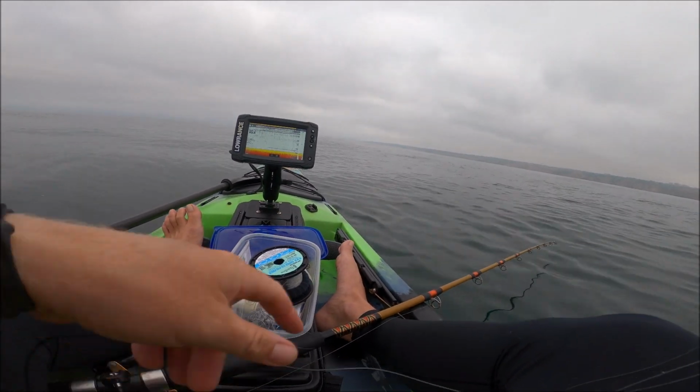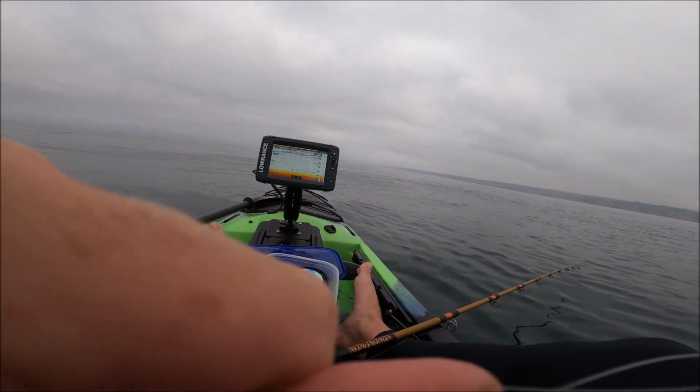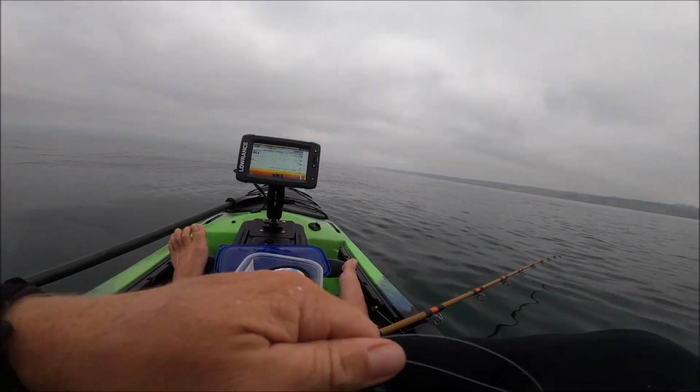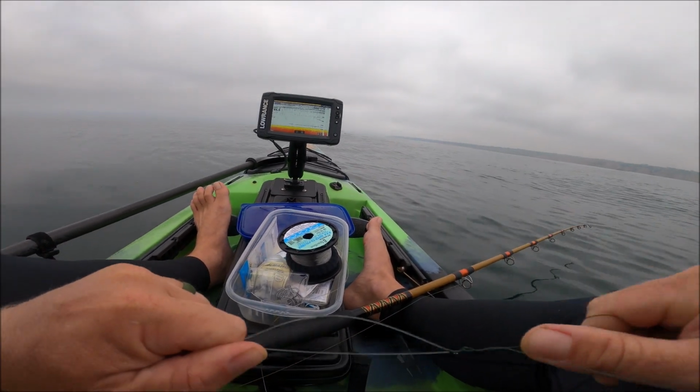Okay, she's not quite ready yet. Let's give the tag end a pull. Okay, and the fluoro tag end, spectra tag end.